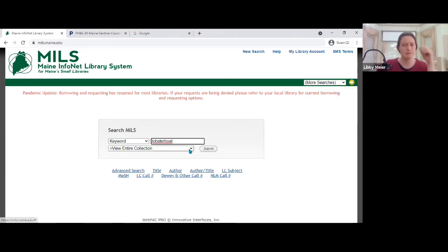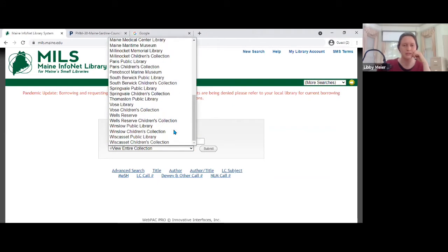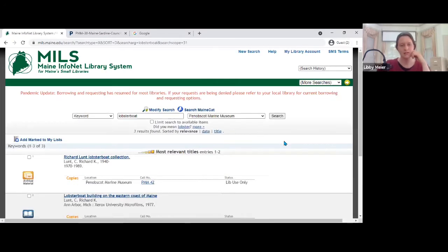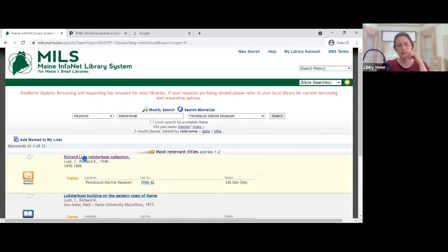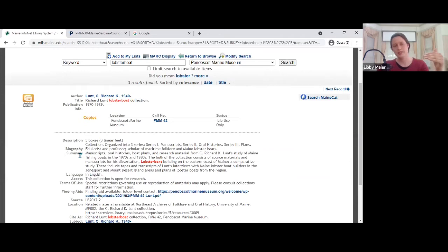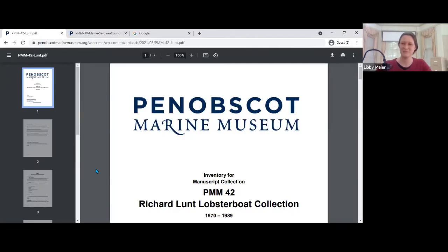and instead of view entire collection, put in Penobscot Marine Museum. Submit. And anything with the little yellow box over there is going to be our archival material. And the same thing happens. You can click on the link in the title. And you get a description of what the collection is. And in the middle, there's a link to the finding aid. So same thing, it helps you see what you've got.